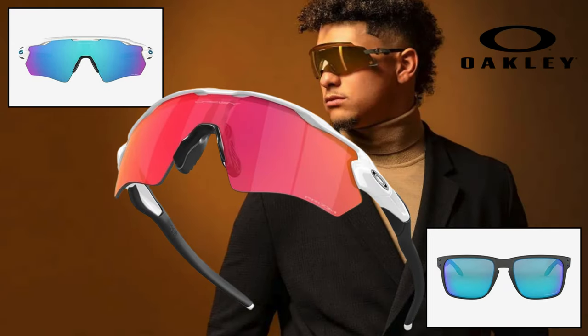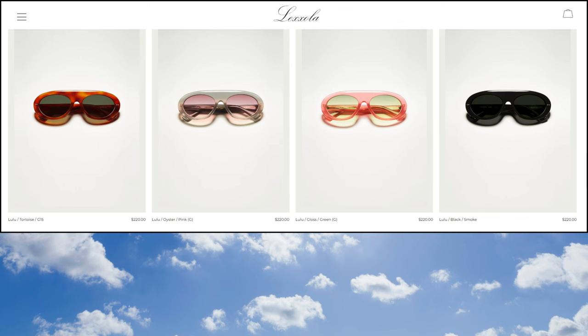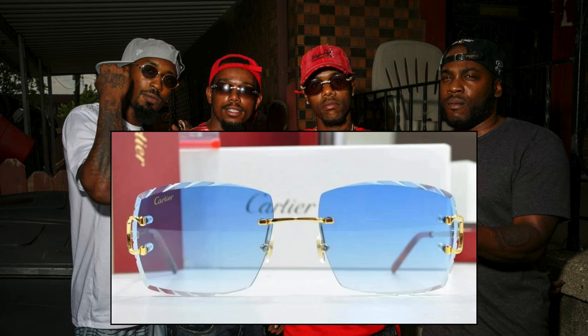Now we need to accessorize, and of course we'll start with the shades, and Oakley's been going crazy lately. You've seen them everywhere. Also Luxottica, really nice looking glasses, not too much of a budget breaker. Really versatile too. You can never go wrong with a pair of Yeezys.